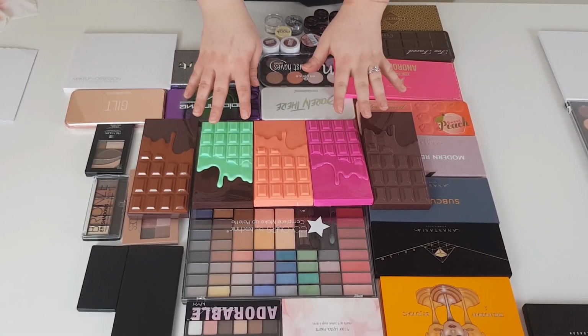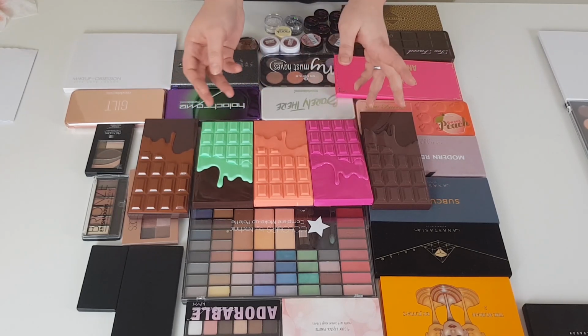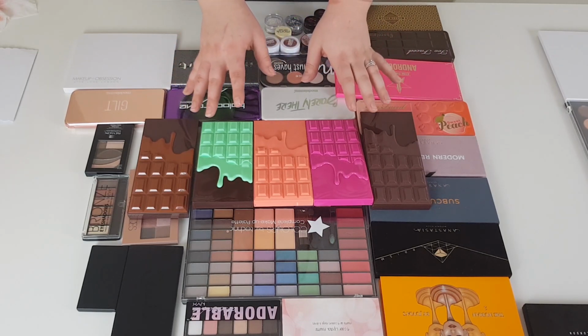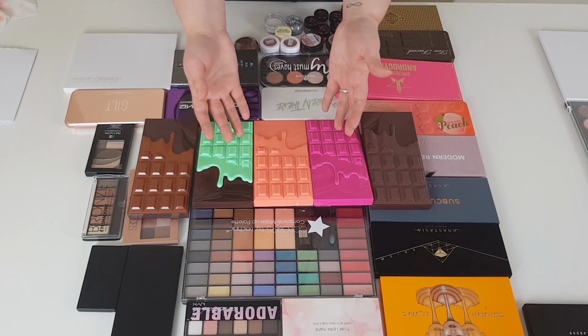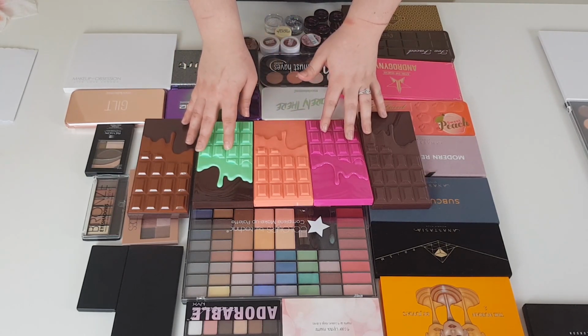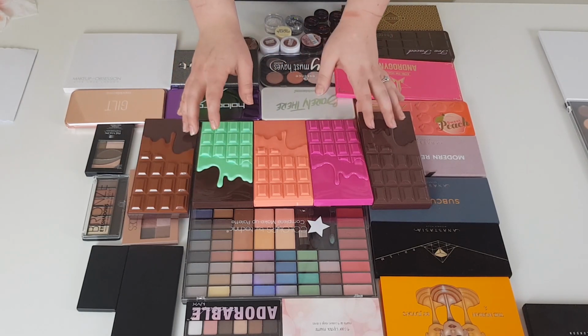So the next 5 palettes that I want to talk to you about are from Makeup, which technically is with Makeup Revolution, but let's just call it on brand. And I mean, the packaging of these palettes is absolutely stunning. It's beautiful, and the collector in me wants to buy out all of these palettes and more that they still have in store and just keep them forever.